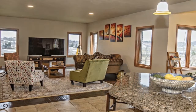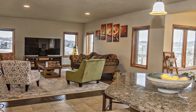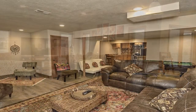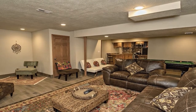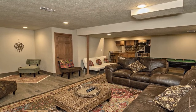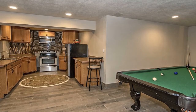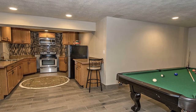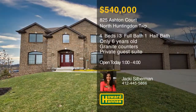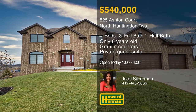A main level laundry simplifies household tasks, and doors in the breakfast area lead to a covered back porch, a deck, and gorgeous gardens. Solid wood double doors show the way to a main level owner's suite with a walk-in closet and a bath with a soaking tub and a separate shower. Accessible via a private entry with Italian tile, a guest suite comes with its own living and dining rooms, kitchen, bedroom, and full bath. Join Jackie Silberman between 1 and 4 today for more information and a personal tour.